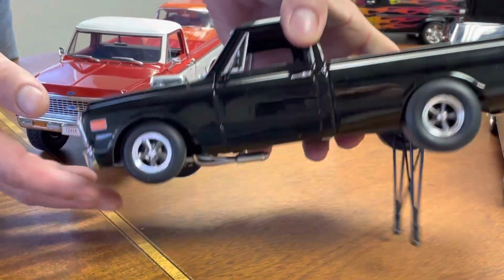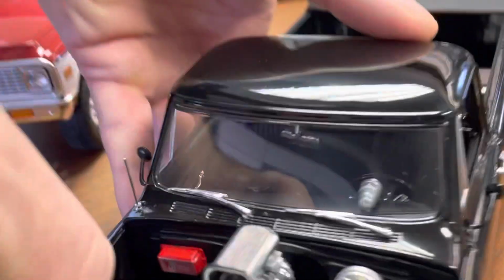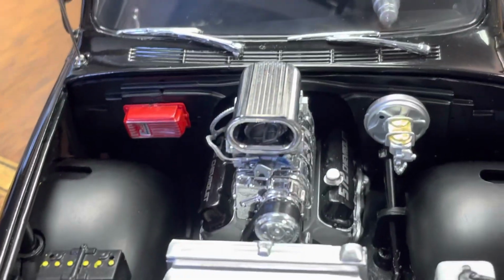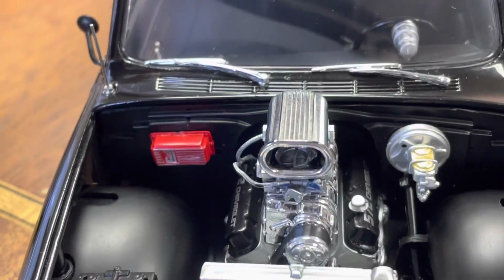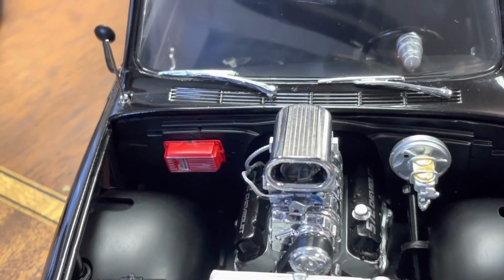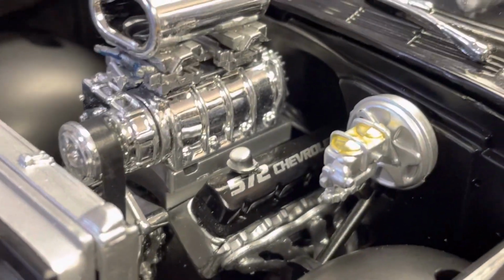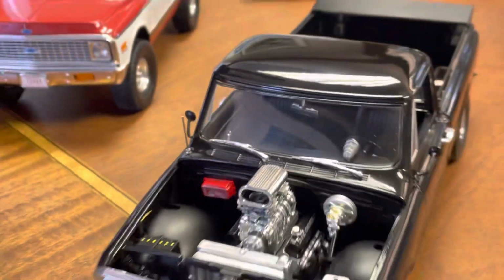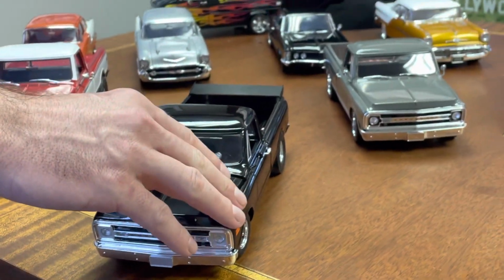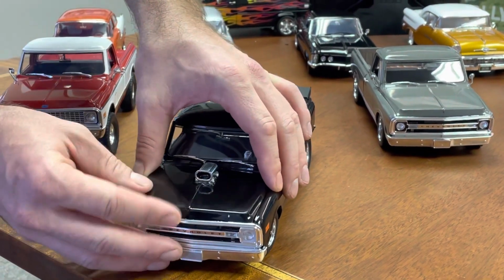Up front, we have wedged a GMP blown 572 in the engine bay. That thing looks just killer. Cannot wait for this first one to be formally announced. I think this one's going to be called Night Train. Yeah, really excited about this. Going to open up a lot of new possibilities for some drag C10 stuff. And the hood's just a lift-off C10 hood.